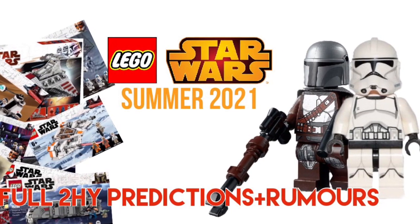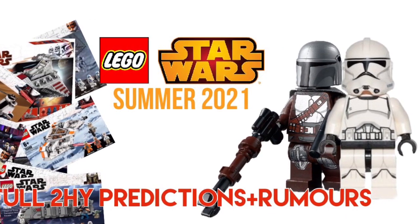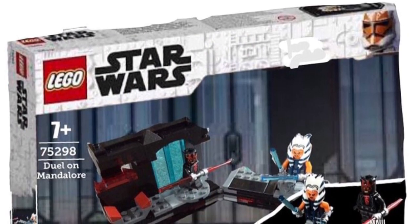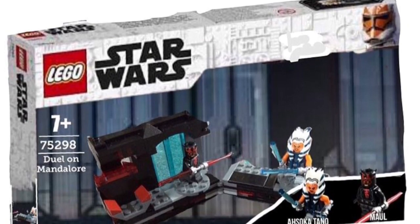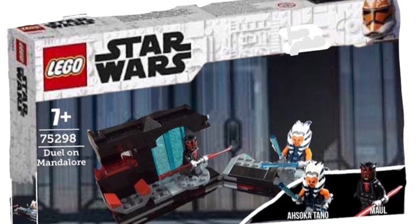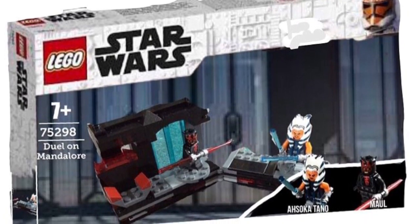set and the promos. So starting off, I think we'll get a duel set, and that will be the duel on Mandalore. We didn't get one in the early half of the year, which we usually do, so I think it could come here, and I don't think it'll be based off The Mandalorian because they wouldn't be given that source material, but it would make a lot of sense to do duel on Mandalore, and then we'd also get a Season 7 Maul figure.